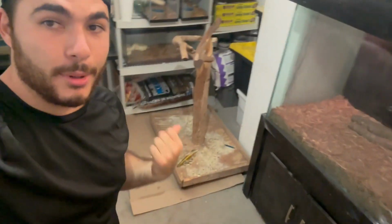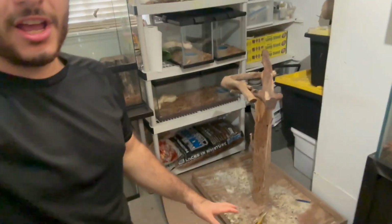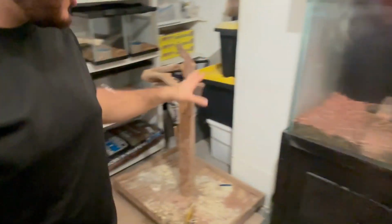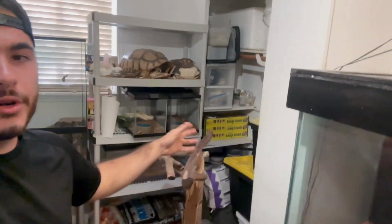So I acknowledge that Buster's perch is moved over into the corner. The only advantage of it being here is that he's no longer in front of the door, so he can't really kind of squawk and bug people when they walk in the reptile room. And I can also move this perch because it is on wheels. So if I do need to get anything into the storage or get to the snakes right there, I can go ahead and move it out.